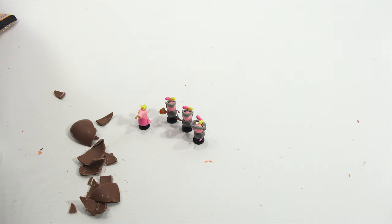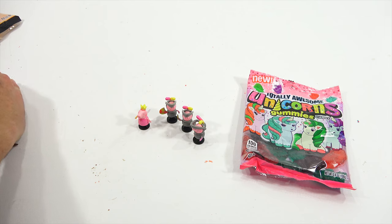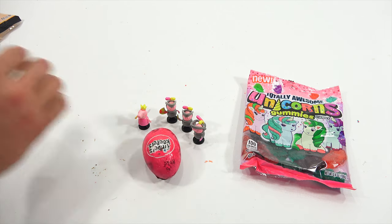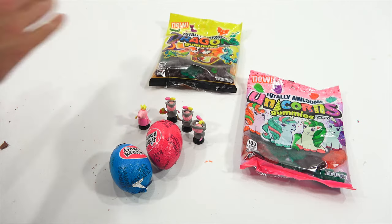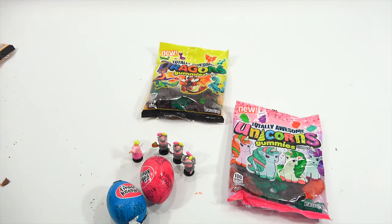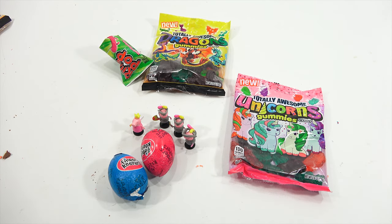All right, so I do have some unopened bags. Let me just set those there. You've seen the Peppa Pig stuff. I'll put a couple eggs there and kind of finish this all off here. And then I have that one bag that I just slightly breached for video purposes. And of course, I have all these ring pops that I put back in the bags to save them.